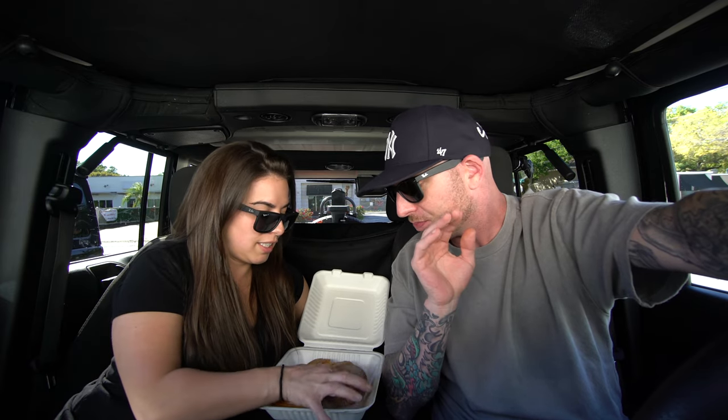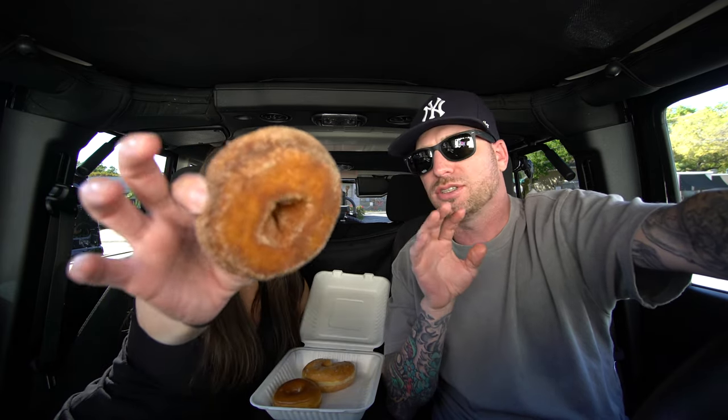Okay, good. Should we try another donut? I feel like this cinnamon one has that cakey texture. I don't want the cinnamon one based on the fact that it's cakey. You can see that it's cakey, and I'm just not that into it. It also reminds me a little bit of a Chinese donut.